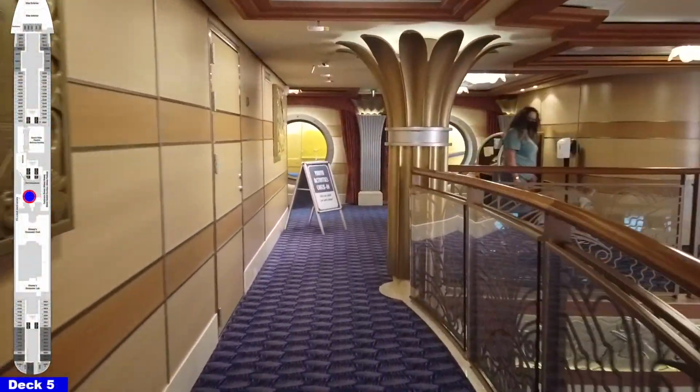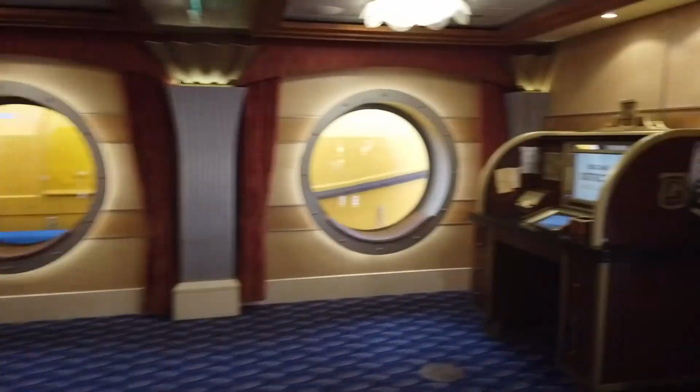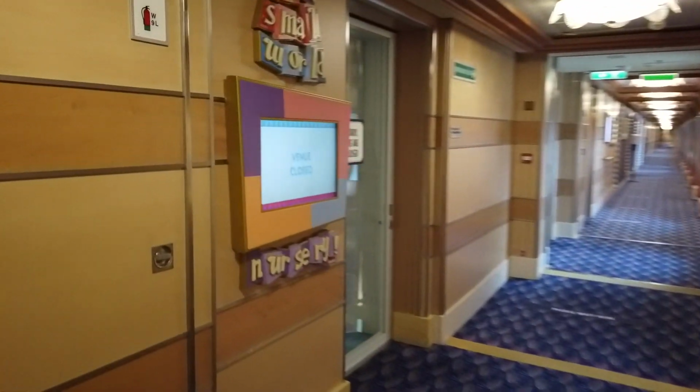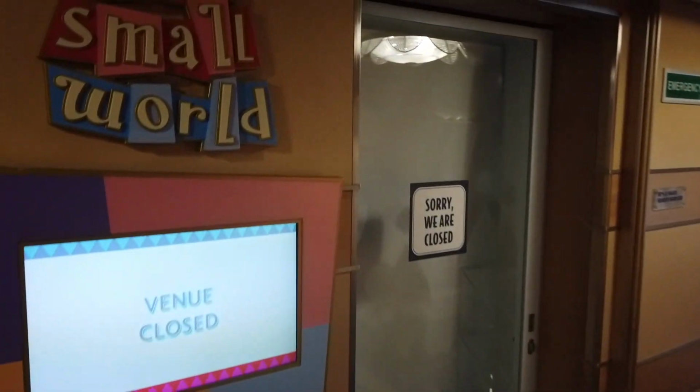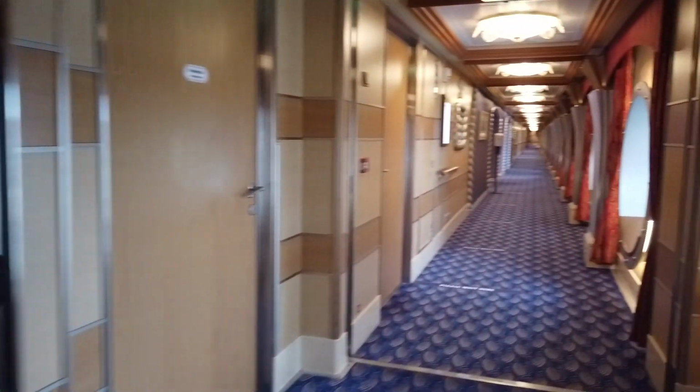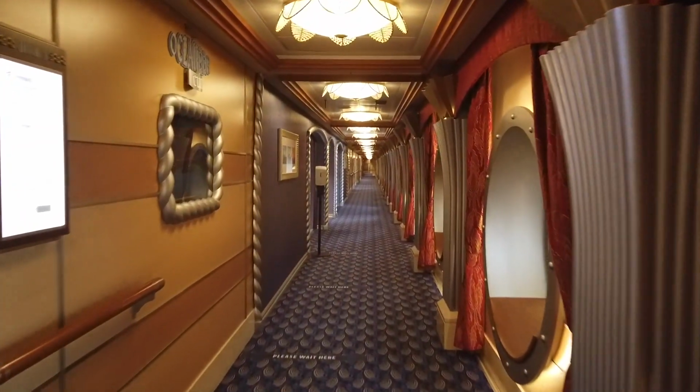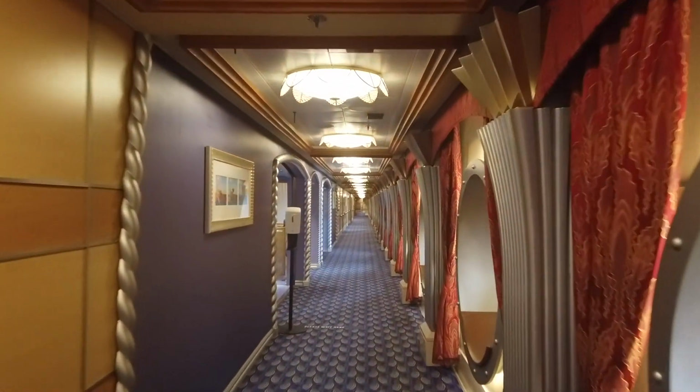As we head over to this area, you can see the Midship Detective Agency. This is an activity that you can do as you are on the cruise, so check that out definitely. This is the Small World Nursery. At this time it was not open, but this is for the little guests 3 and under, kind of a nursery, so if parents need to go to Palo or something like that, they can reserve a time there and for an additional cost have their child stay there.